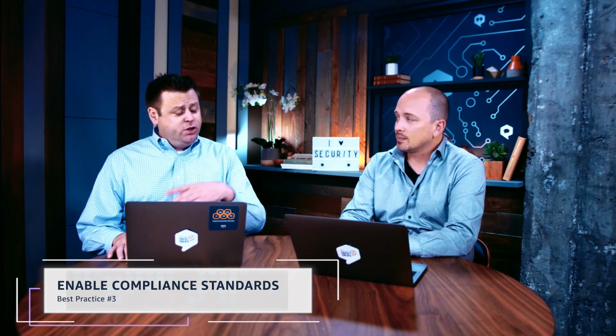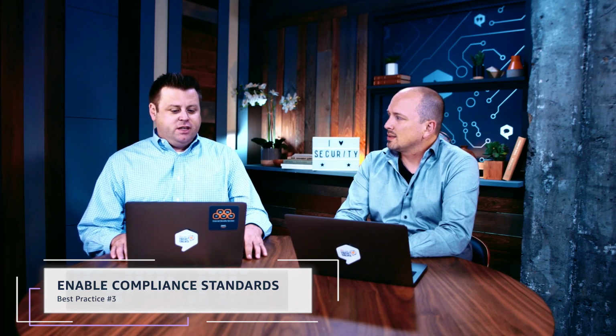Cool. Also, right now the CIS, the Center for Internet Security, is our compliance check that we have, and that's enabled by default. We do allow you to disable it. However, why would you? I would say the cost on this tends to be very minimal. Yeah. And I think the value that it provides is good, so keep that enabled so you can get that dashboard of how you're compliant.